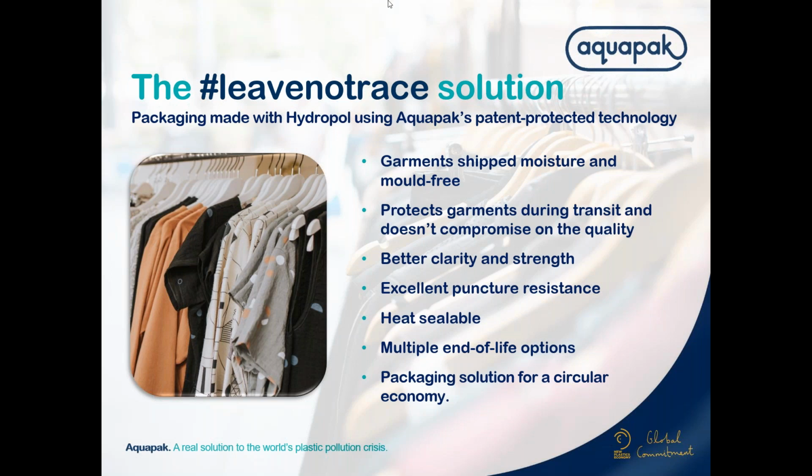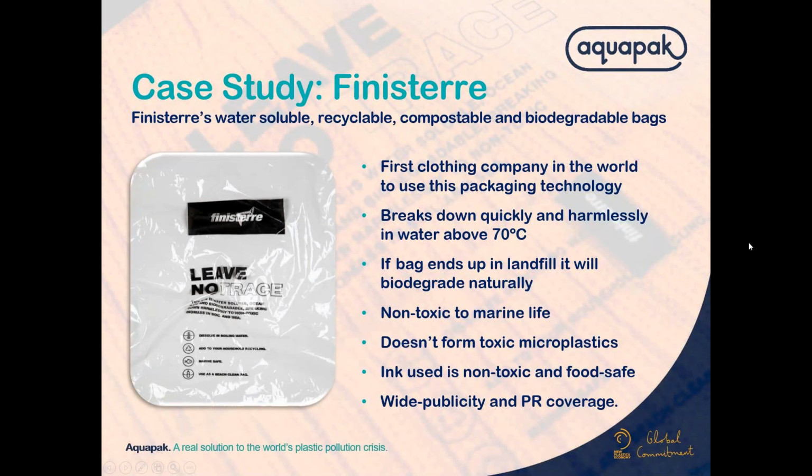So who's using it? The first brand to use it, I'm just going to bring up as a case study here, was Finisterre, who some of you might be aware of. Finisterre, a UK based brand associated very much with the sea. They're linked to the NGO Surfers Against Sewage, co-located with them actually, and their focus is around surfing and the sea. And they're a B Corp as well. The bag was absolutely part of doing the right thing and the ethics and values of the business.